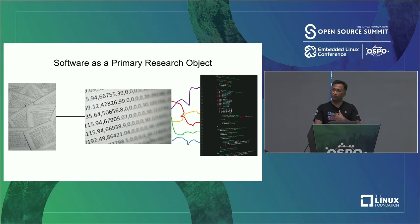So you can go to people at a university and ask, do you care about open source? Maybe they will, maybe they won't. Do you care about research? Everybody cares about research. So casting open source software as a research object is a very important way to activate the institution, to get people involved, to get people to care about this.